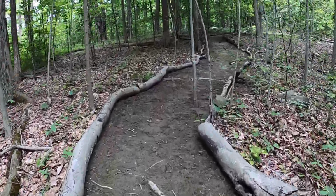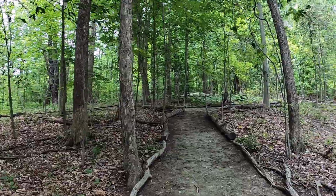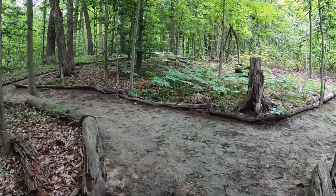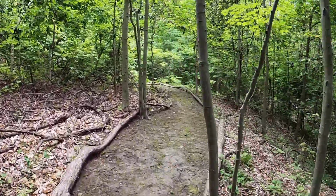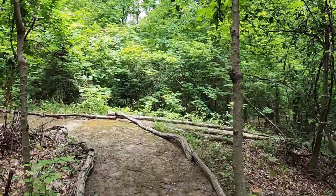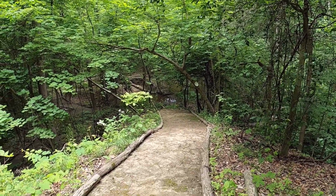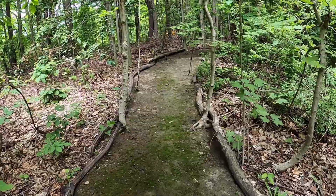Then we come up to an area of a bunch of ironwood trees. These are ironwood trees right here, right in front of us. Really nice hardwood. This is Overlook Circle. And I showed you this path from down at the bottom. This is where it finishes at the top of the hill here. Continue on Overlook Circle.